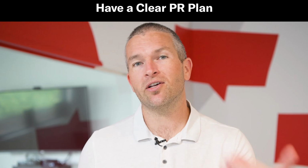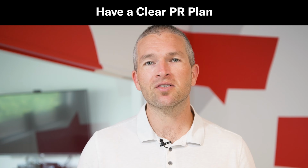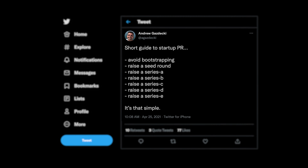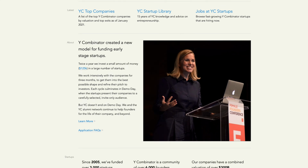So one of the next things these startups benefit from is a very clear PR plan. As you can see from this tweet from Andrew, it is relatively accurate that the best way to fuel your way to PR success as a venture-backed startup is to ride the wave of that venture investment. And there's no doubt that being a Y Combinator startup gives them an immediate advantage in getting that press and links to their website and company.